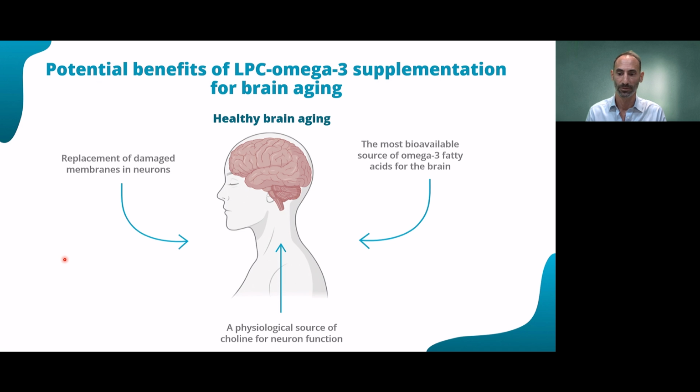So I'll leave you with this last slide, which has really the take-home messages for you on the potential benefits of LPC omega-3 supplementation for brain aging. One is that LPCs, being precursors for membrane building blocks, are important for replacing damaged membranes in neurons during aging. LPC is also the most bioavailable source of omega-3 fatty acids for the brain. And it is also the physiological source for choline for neuron function. I didn't have time to go into a lot of details here, but this is the major source that the brain utilizes for choline uptake.